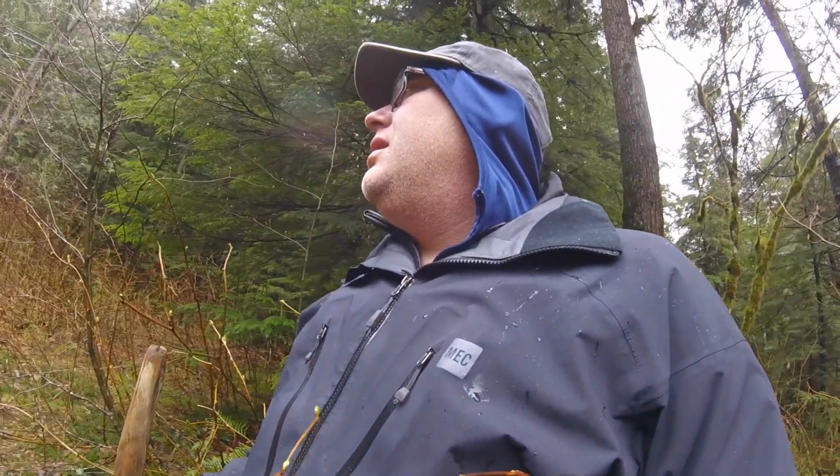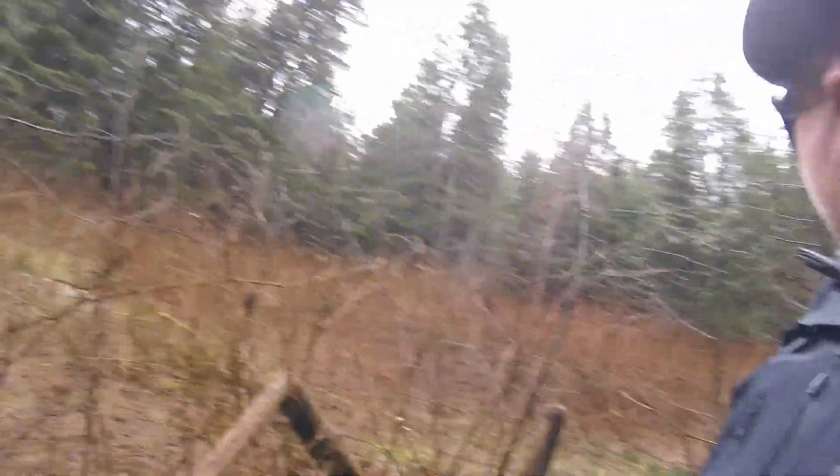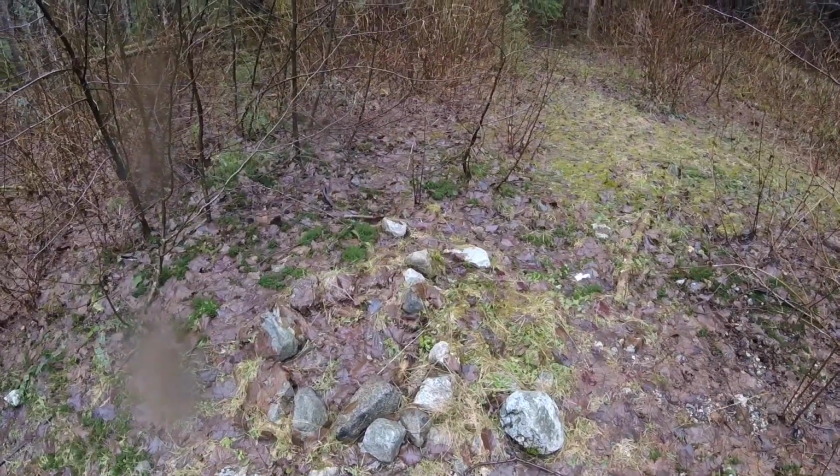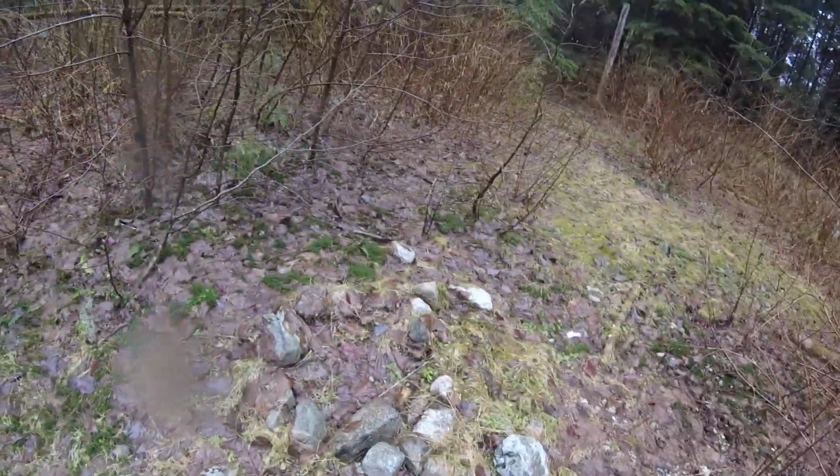Up in this alder scrub up behind the trail. It's like an old horse corral here or something. Fire pit here, an old horse corral. There we go. It's a nice little spot. This is the kind of thing I like to do when I'm out here, is have a look around and get to know the area a bit better.